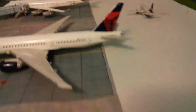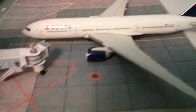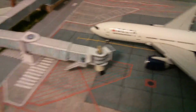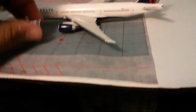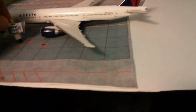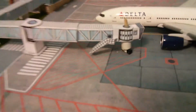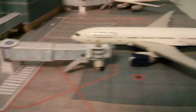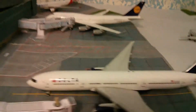Or small narrow bodies. We have new gates. I printed them off the internet. You can type in free model airplane gates on the internet, wherever you can find them. And you need a couple of materials before you build. It tells you in the video: wood dowels, some super glue, and a printer and cardstock.